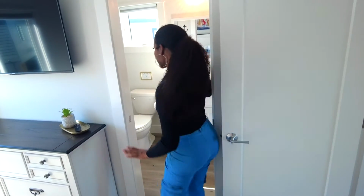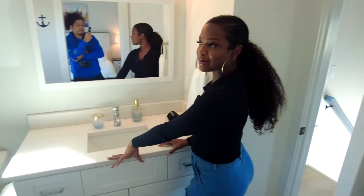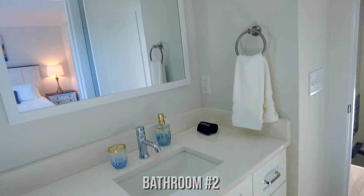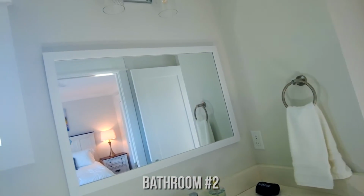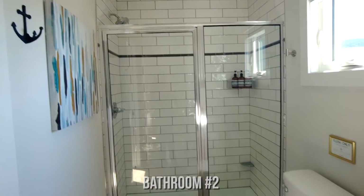Last but not least is the second bathroom that's upstairs, and I was smiling ear to ear when I came in here because it's definitely fit for somebody like me. You got a nice big mirror to work with, and I love a good walk-in shower, so love it.